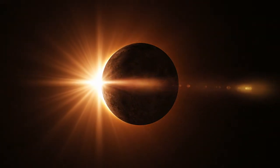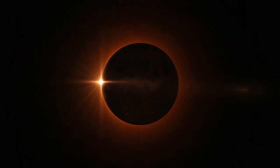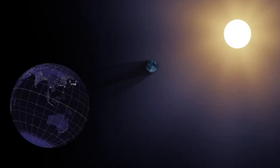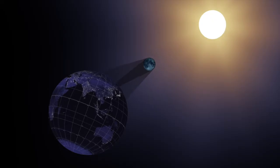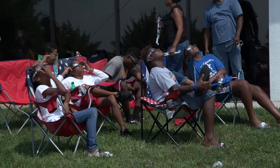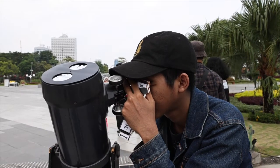A total eclipse of the sun is one of the most incredible and awe-inspiring astronomical events you will ever see. Not only is the rare alignment of the sun, moon and Earth beautiful to behold, it is also a chance to witness the clockwork motions of our solar system in real time. Join us as we take a look at the safest ways of observing a solar eclipse, from easy, kid-friendly methods to techniques for more seasoned observers.